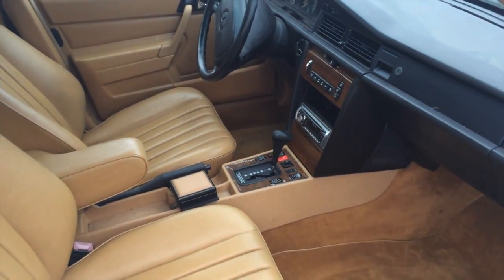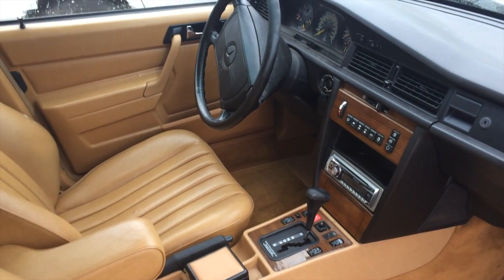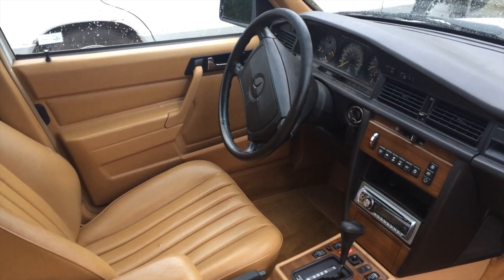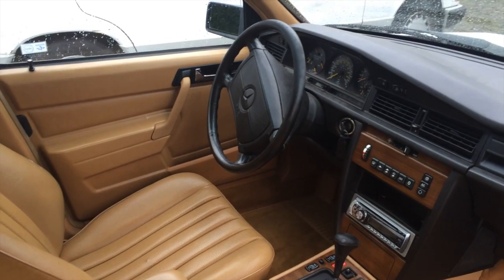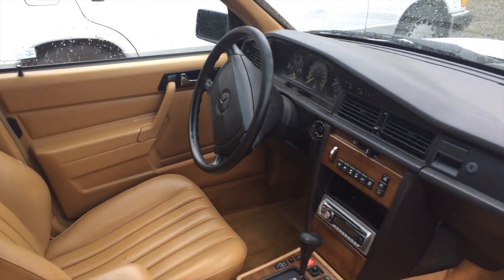And when you start coming in here a little closer, the first thing I notice is that it's pleasantly free of any weird smells. And he's got a really nice dash in here. His wood trim looks really nice, but look at that. That's an old model steering wheel. What's up with that? He's losing style points there.